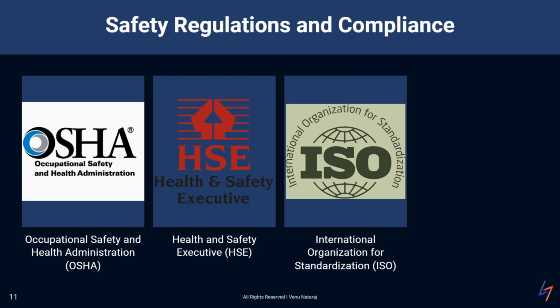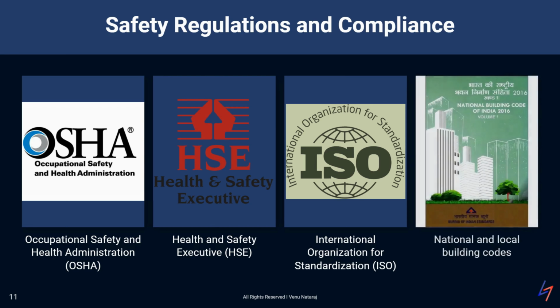But it's not just about these big regulatory bodies. We also need to comply with national and local building codes, which often include safety requirements specific to construction activities. Staying on top of all of these regulations can be challenging, but it's essential for protecting our workers and our business. Failure to comply can result in significant fines, project delays, and damage to our reputation.